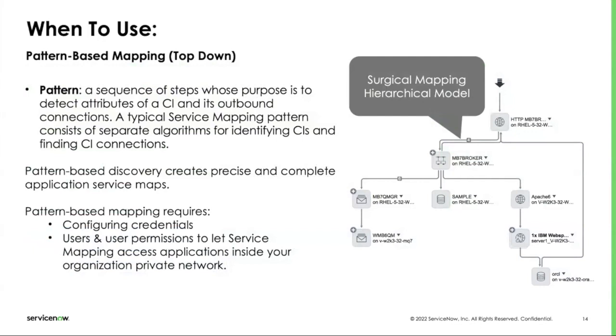We've been trying to find detailed documentation on top-down application patterns for apps like Epic, PeopleSoft, and many more.